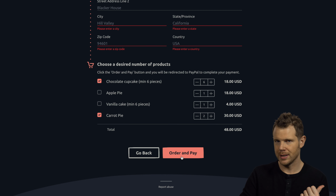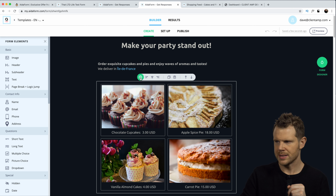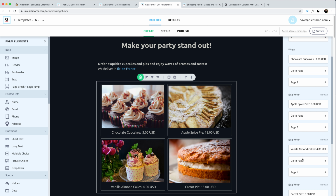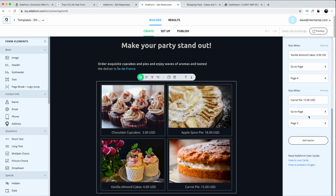Let's go back over to the builder and I'll walk you through how this is happening on the back end. All right, so once again, here we are. Here is the cupcake. If I click on this, I can choose this little gear icon. And you can see here that we've got this overall layout having 2 columns. And then I've got the $3 cupcake. When I click on that, it's going to go to page 2. We've got the apple spice right here for $18. When I click on that, it's going to go to page 3, or else, you can see these other options for the other items. All right, so that is how this main navigation is set up here.